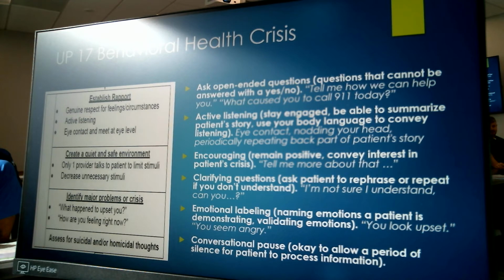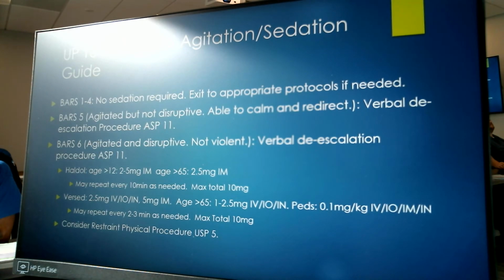Emotional labeling, so helping them put their emotions into words, right? Because when people are really upset, it's very hard for them to identify what they're feeling and what those emotions are. So helping them with that, and then validating their emotions, letting them know it's okay to be angry, right? It's okay to be upset. It's okay to be sad. So you look upset, you seem angry, things like that. And then having a conversational pause just to give it a little bit of time for them to process the information.